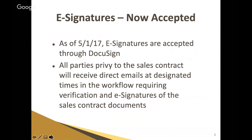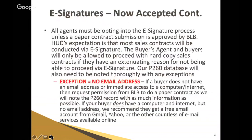All parties privy to the sales contract will receive direct emails at designated times in the workflow requiring verification and e-signatures of the sales contract documents. All agents must opt into the e-signature process unless a paper contract submission is approved by BLB. HUD's expectation is that most sales contracts will be conducted via e-signature.